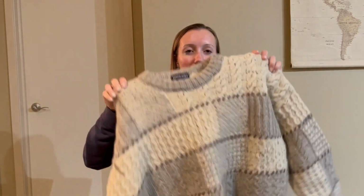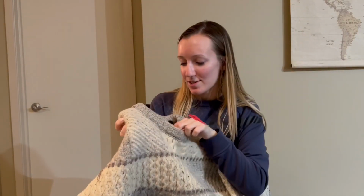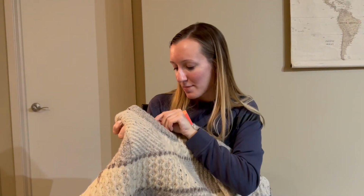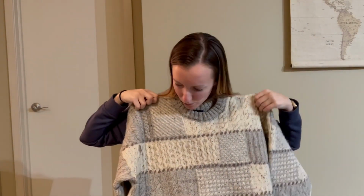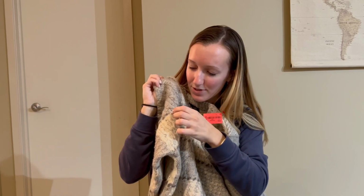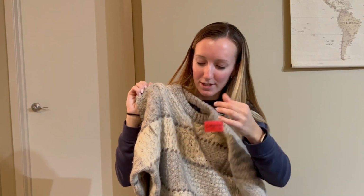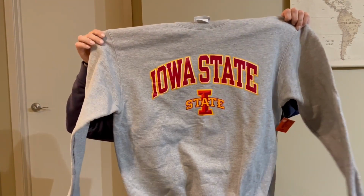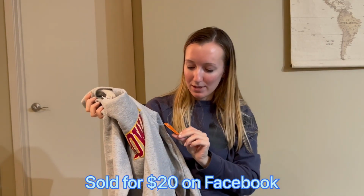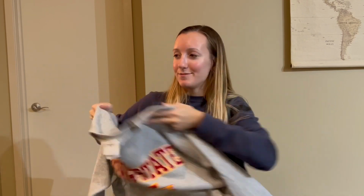Then this Lands' End 100% wool made in Scotland sweater. This is a men's XL and honestly pretty good condition. There was like one, yeah, I'm just gonna like cut off this string here. I think it's like the end where they tied it, but I was like, this is cute, and wool sweaters do pretty good. So I'll keep picking them up until they stop selling. Then this Champion Iowa State crew neck. This is a medium. Again, only $4, so I was pumped.